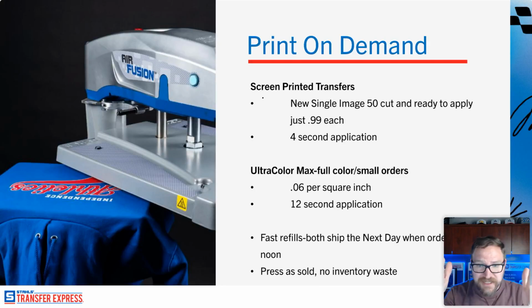Ultra Color Max is 6 cents a square inch in a 12 to 15 second application. So you can see how fast it is to be able to produce on demand. If I stocked 50 transfers and I took a $3 blank, added a $1 transfer to it, that's $4. And I am selling the retail price of that t-shirt for $25. Sure, the school's going to take a $10 cut on that, right? So 25 minus 10 is $15, right? I personally am making a ton of money on that, $11 myself, right?